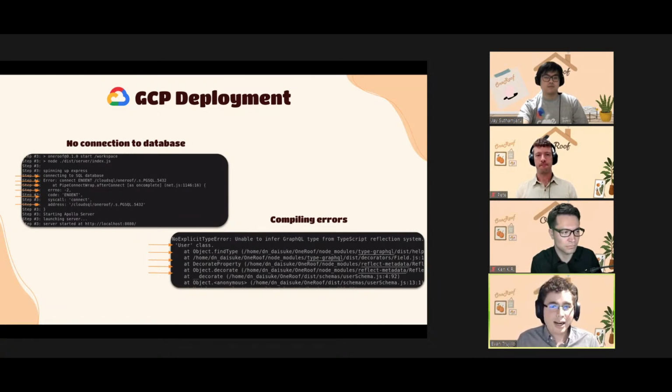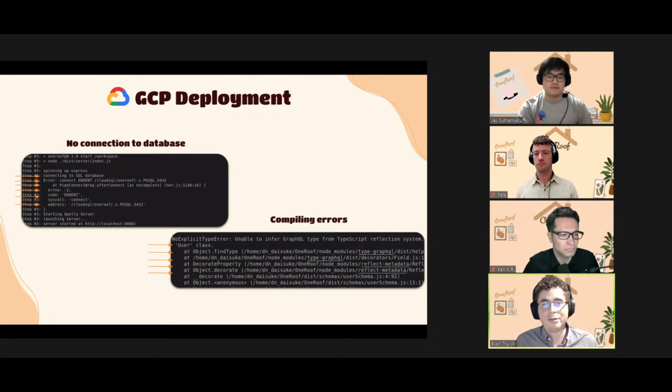And then also compiling errors. Whenever we would deploy to GCP, our TypeScript backend wouldn't compile properly to JavaScript in order to run our start scripts. So we ended up having to build and compile locally and then push it to the cloud. And that's part of the reason why we needed to use a custom configuration for the deployment itself.